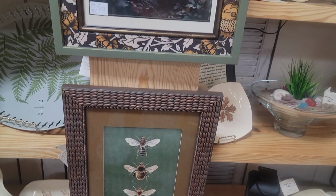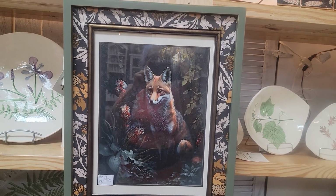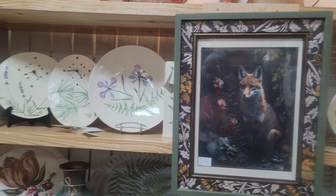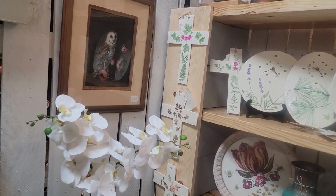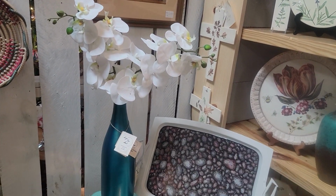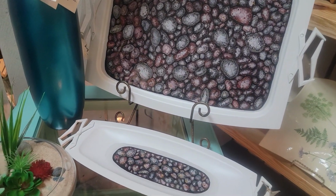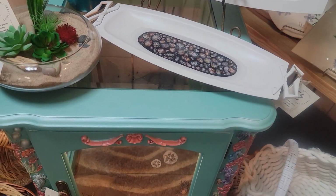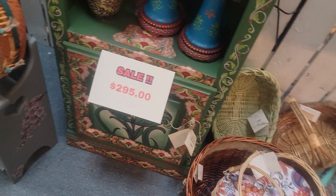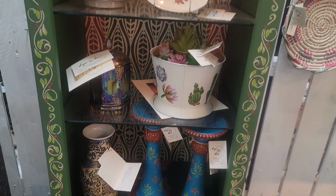So these two paintings I did make up with a purchased canvas print and doctored them up. And this one has some lovely Made by Marley decoupage paper going around the outside. There's an owl print that I really like. And I love this blue vase with those white orchids. I did a couple trays with some rocks and put epoxy on the bottom of those. And I have quite a few Lake Michigan open terrariums with all Lake Michigan beach sand and rocks.